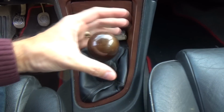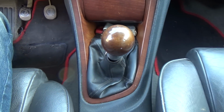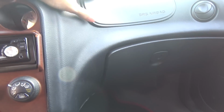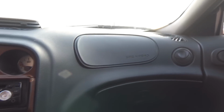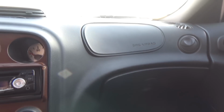We've got here the wooden gear stick and the lovely leather surround. This is quite common with a lot of 156s, where the airbag cover sort of comes off. You can see it lifts, which is a little bit annoying, but that is a very, very common problem. Not sure the best way to fix it. I haven't looked at it, I haven't really done anything with it, but I will do at some point.